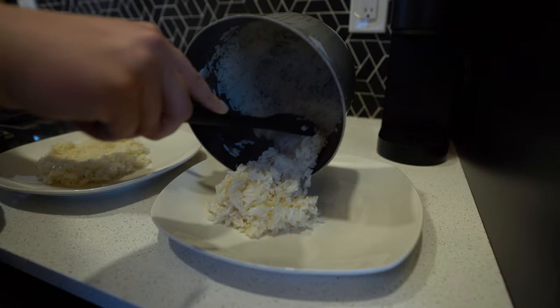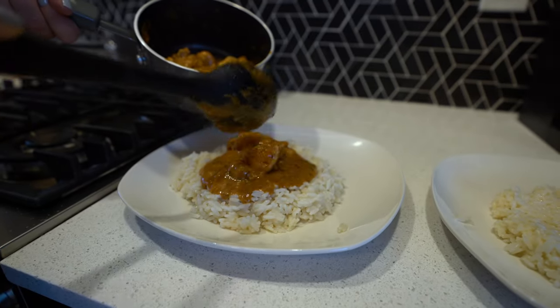This is some chicken tikka masala over some rice, so we're excited.